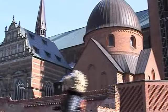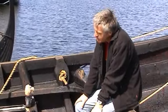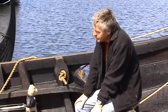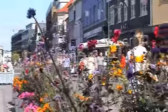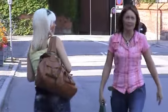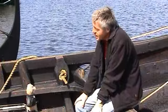Okay. Well, this was where the king was living in late Viking Age Denmark. Correct. Roskilde was a royal town. And this is also why we have those Viking ships here, because they were used to block the way down to Roskilde so that the king could protect himself against attacks.